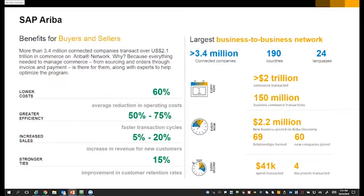And certainly the statistics on the right side of the screen, I'm not going to get into these today just because of our time constraints, but these are really a testament to the value that SAP Ariba's solutions help deliver. We are the world's largest business-to-business network, and an order of magnitude larger than several of the world's largest consumer marketplaces combined that a lot of us use in our personal lives when it comes to purchasing.